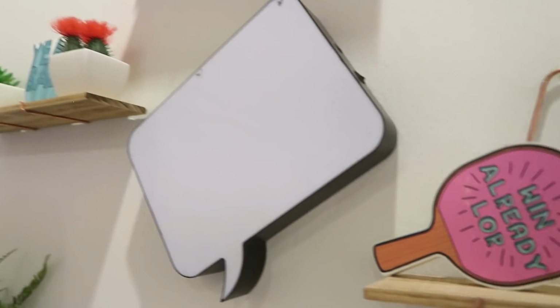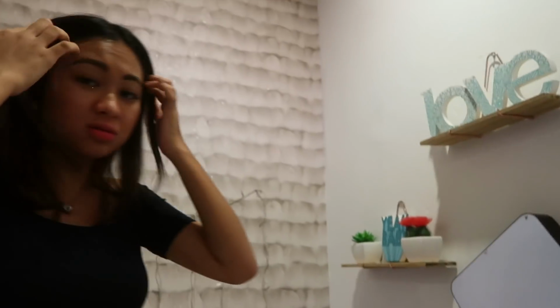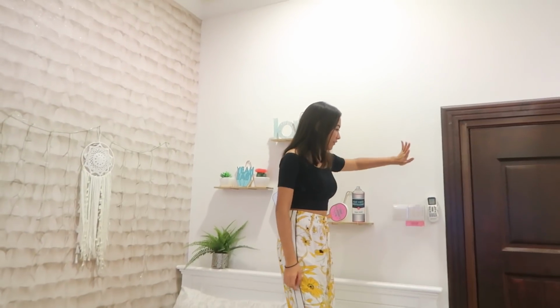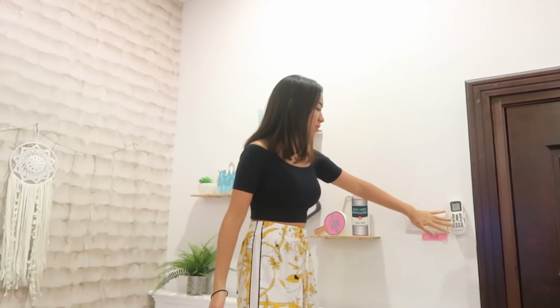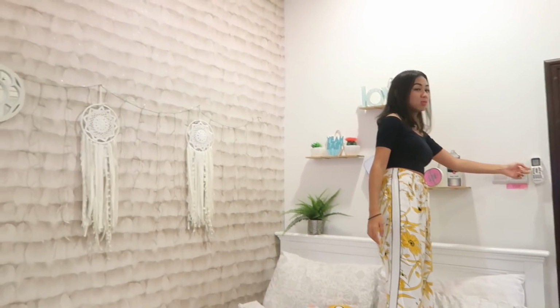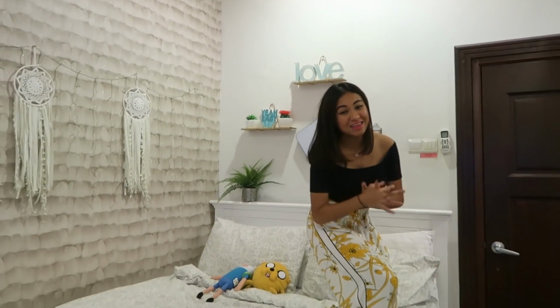If you guys can tell, it's just very simple, and I like this wall because it adds a bit of color and attitude to my room. Okay, and then I have an aircon remote, which is just like, who doesn't have an aircon remote in your room? But we kind of got this thing so I wouldn't use it because I lose all my controllers. Then just light switches, and basically it's self-explanatory switches and things like that.